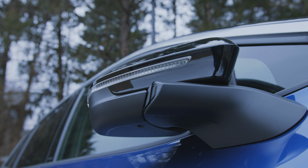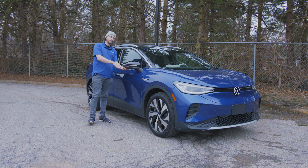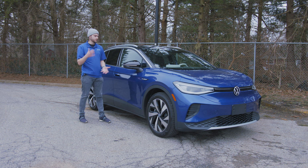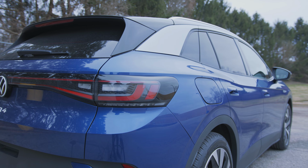These black side mirrors are heated. They are power folding with the position memory as well. They have integrated turn signals, as you can see right here. You've got blind spot monitoring as well, and they're just awesome. They look great. Silver trim again that runs around the door panels.